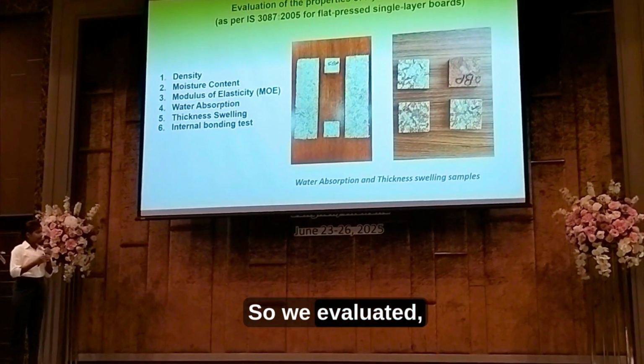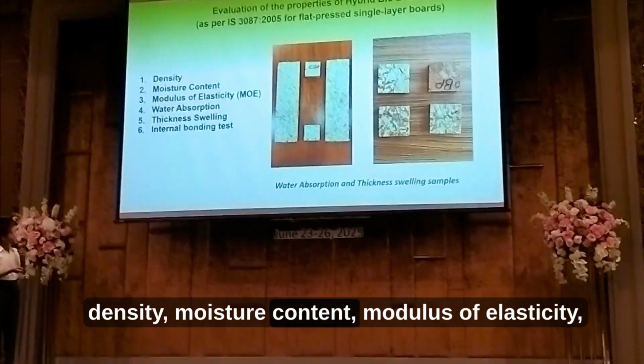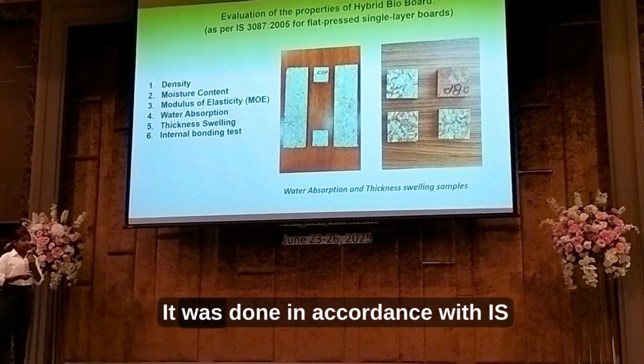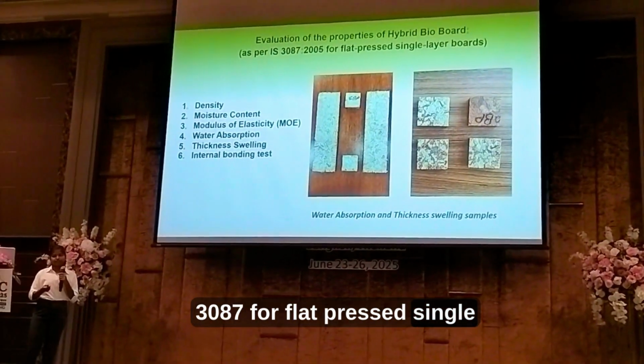So we tested that for density, moisture content, modulus of elasticity, water absorption, thickness swelling, and internal bonding test. It was done in accordance with IS 3087 for flat press single layered boards.